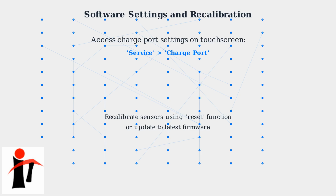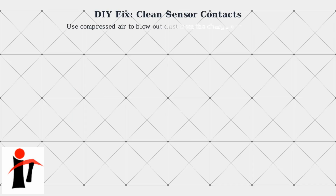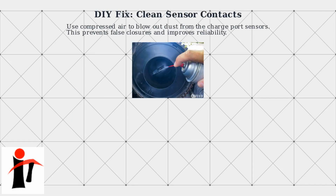Owners of older Model 3s may still experience occasional issues, which are often resolved through the Tesla mobile app diagnostics or by visiting a service center. Before visiting a service center for charge port issues, try this simple DIY fix. Clean the sensor contacts using compressed air to remove dust and debris that can interfere with plug detection.